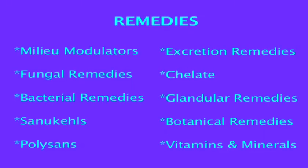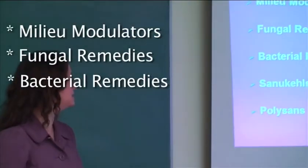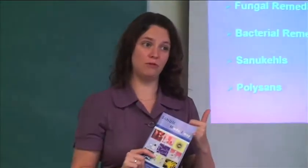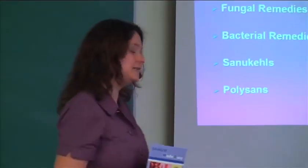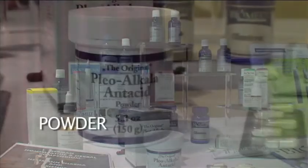There are 10 categories of Sanum remedies. The most important, though, are the first 5: the milieu modulators, the fungal remedies, and then the bacterial remedies, which also include the sanicyls and the polysands. Those are what we focus on. But just so you know, there are also some excretion remedies, a chelator, a few glandular remedies, some botanical remedies, and some vitamins and minerals as well. Sanum remedies come in different forms. It's a great variety.